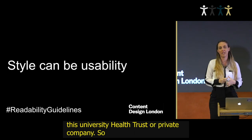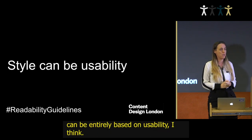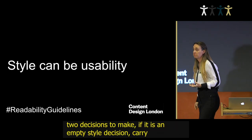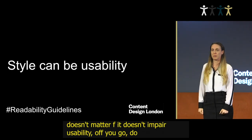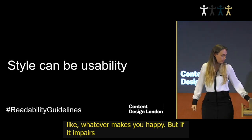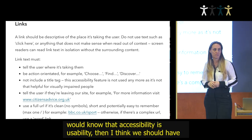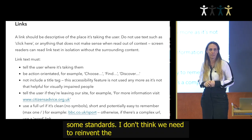Style can be entirely based on usability, I think. But you can have very empty style. And in which case, I think you have two decisions to make. If it's an empty style decision, carry on. Doesn't matter. If it doesn't impair usability, off you go. Do whatever you like, whatever makes you happy. But if it impairs usability, and obviously, if you saw my last talk, you would know that accessibility is usability, then I think we should have some standards. And I don't think we need to reinvent the wheel every 5 seconds.